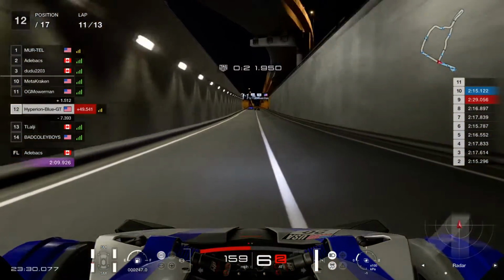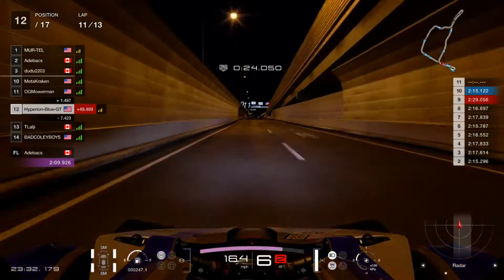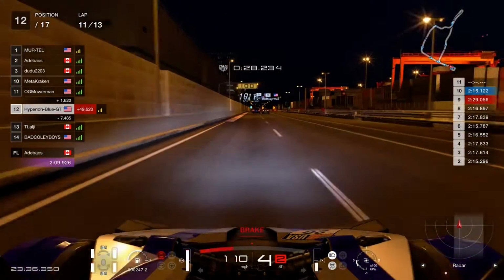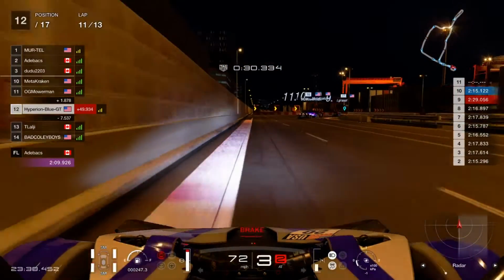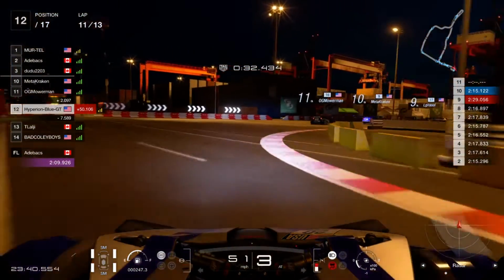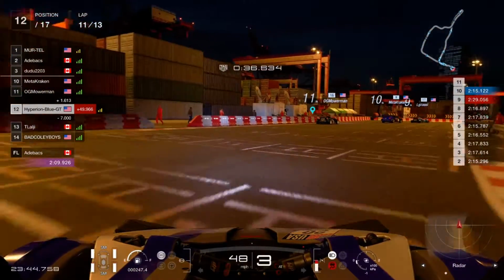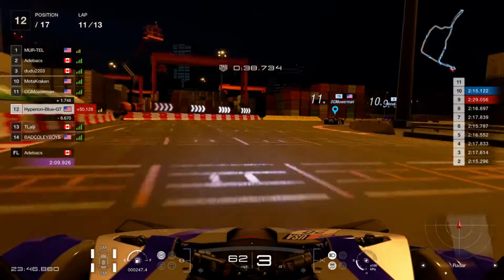So it looks like OG Millerman is about to take that straight overtake onto Meta Kraken, and now he is going onto 10th place. He did perfectly well. It looks like Meta Kraken is coming back onto 10th place. So he is going to defend his position whenever he can.